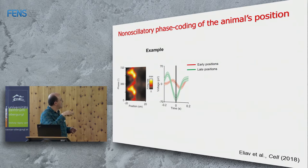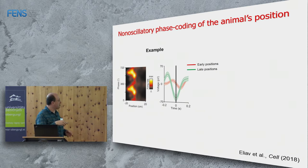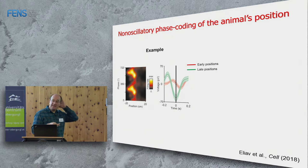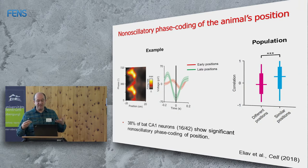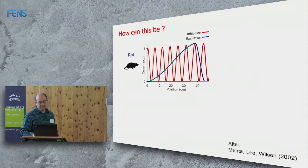It's again two cycles, the negative correlation, meaning again that the phase gets earlier and earlier as the animal moves through the place field. So this is phase precession, and we also just binarized it, looked at the early positions versus the late positions, and looked at the spike-triggered LFP in the late position versus the early position, and there's a clear difference there. So this just means that the phase of spikes relative to the LFP encodes information about the position of the animal. And again, a large fraction of the neurons, 38%, show this property.